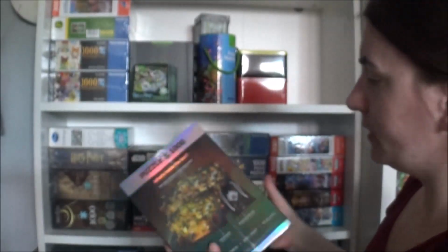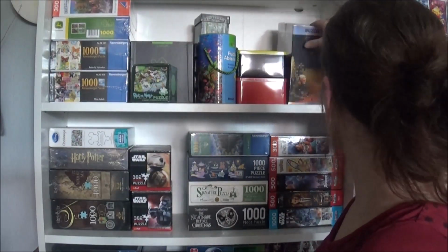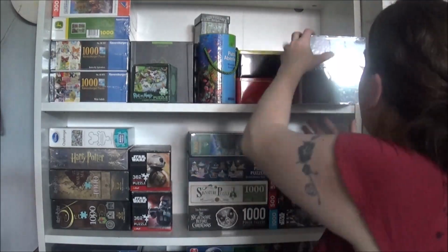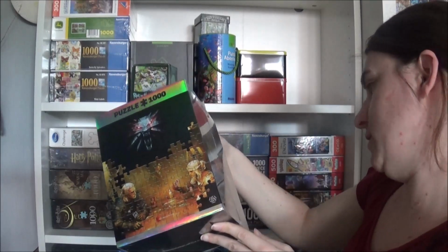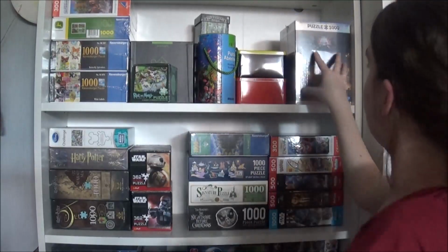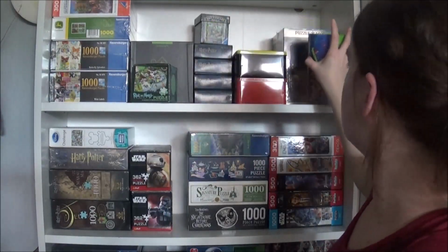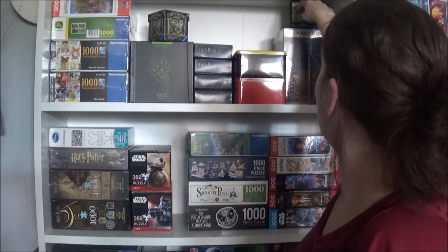So that's that. Which brand is it? They do sell a lot of jigsaws with CD Projekt Red, a lot of jigsaws with IPs from video games. So we have this, and that can go back down here.